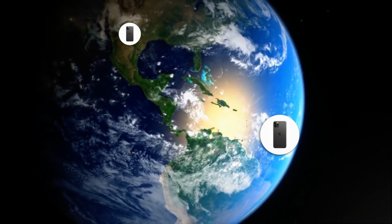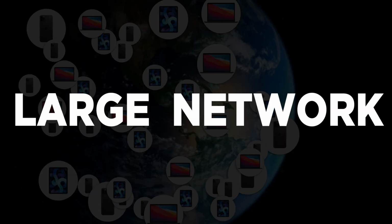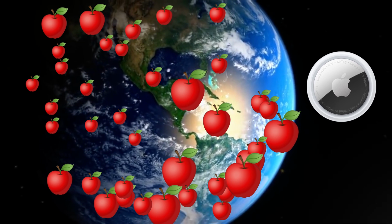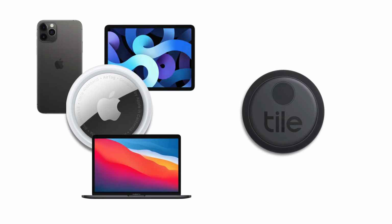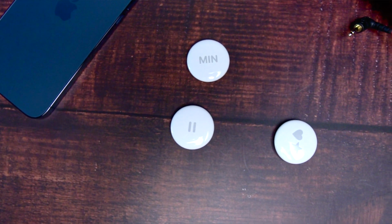And it's because of all of these Apple devices that people own, Apple has a large network of Apples in the world, making AirTags much more powerful than anything else. In this sense, the more, the better. Whereas competitors like Tile just don't have as many tiles as there are Apple devices around a city. So if you're in the Apple ecosystem like me, the choice is so clear, AirTags. But for the rest who are not in the Apple ecosystem, will these be useful enough to draw them in? Let me hear your thoughts in the comment section below.